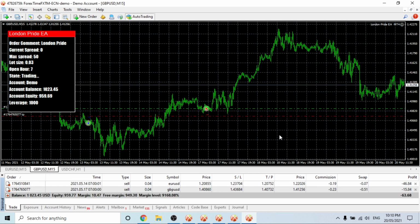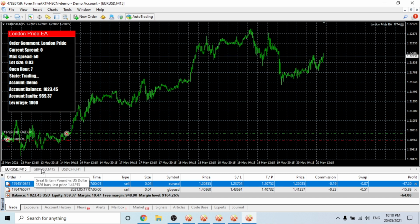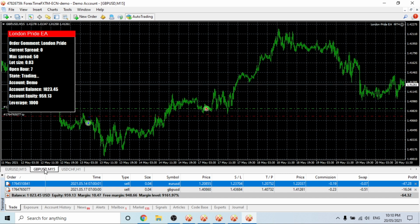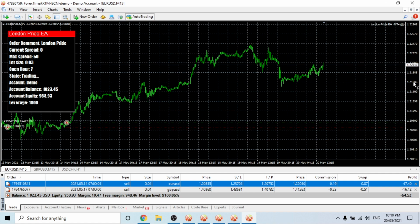And London Pride, thank you very much to my friend online who let me know that I was trading the wrong time frame. So the time frame is now M15. But it still hasn't helped it with the trade that it was in trouble with, which I think was GBPUSD, or maybe EURUSD. May have been EURUSD first. Anyway, this trade it took first, and it's just not coming down.